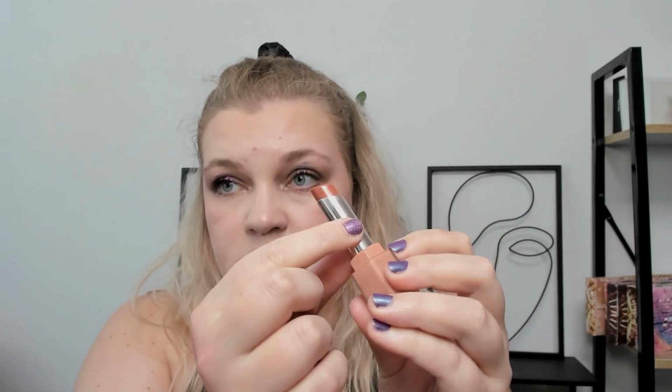This one, honestly, surprised me so much. I did not expect it to be this shimmery. If you look at the bullet, it kind of looks like an overspray, but it's not at all. And the texture is really nice. You cannot feel the glitters. If you are into this kind of lip that looks like a regular lipstick with a ton of shimmer, you're gonna love these, absolutely. The texture is beautiful, the colors are stunning.